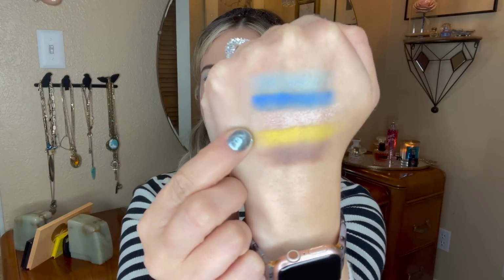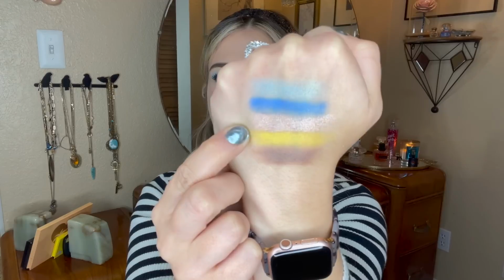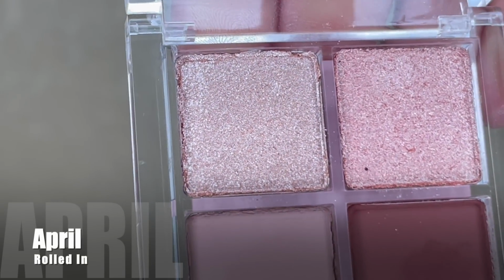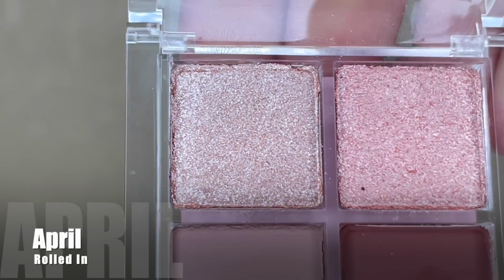It's such a pretty shade, so easy to reach for. All over the lid is gorgeous. Inner corner looks great. And I have had no problem reaching for this in the past month. So here's what it was looking like when I first rolled it in. Again, basically brand new. During the past month, I'm happy to say I was able to use this 12 times.